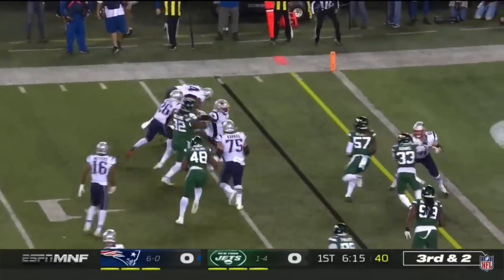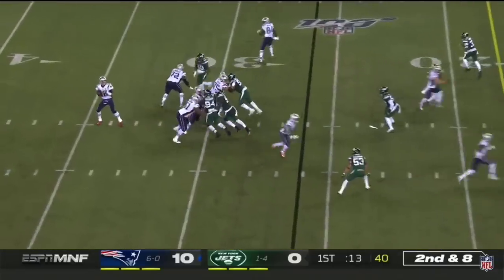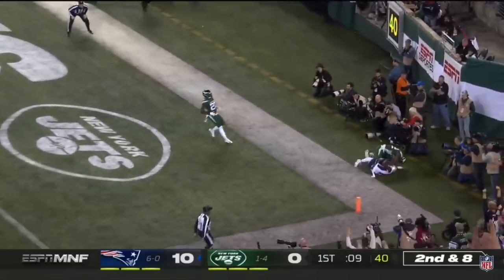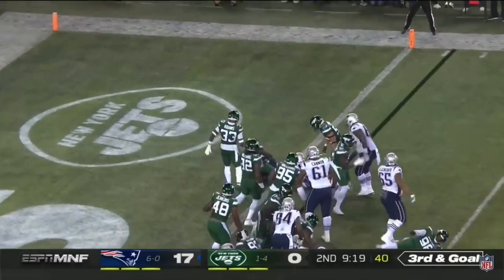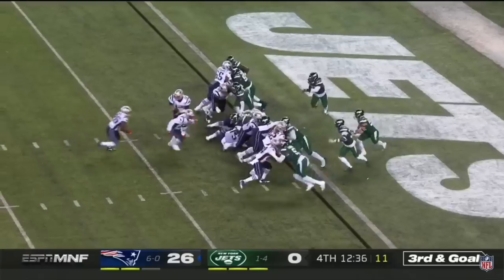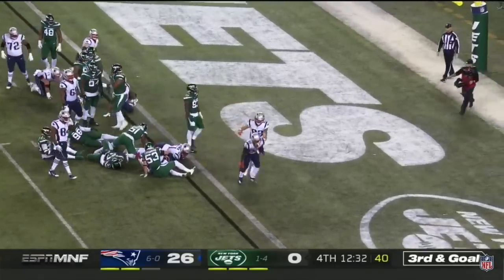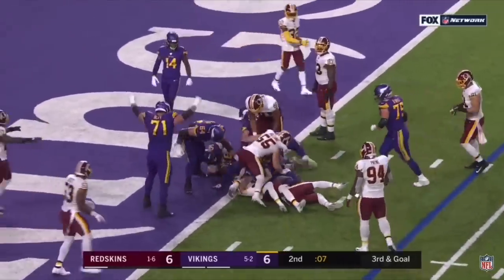Here's the pitch to Michel. Blockers in front. Second and eight. Brady's going to take a shot, and Philip Dorsett a hold here, and fighting his way back in front of Sony Michel, and with it, Michel goes in again. They're down and goal. They give it to Cook, and he got there.